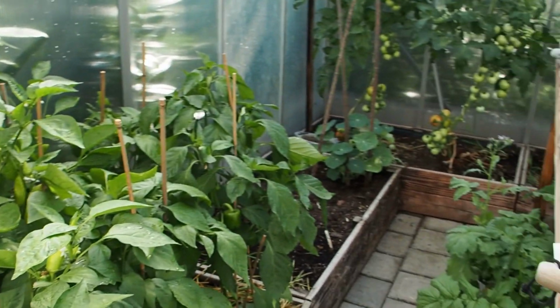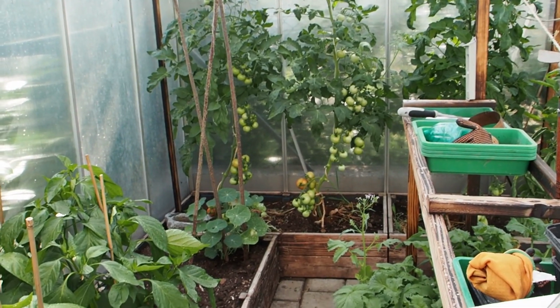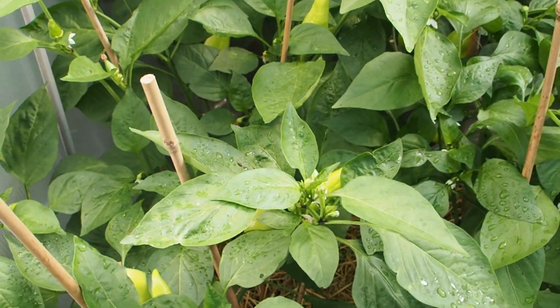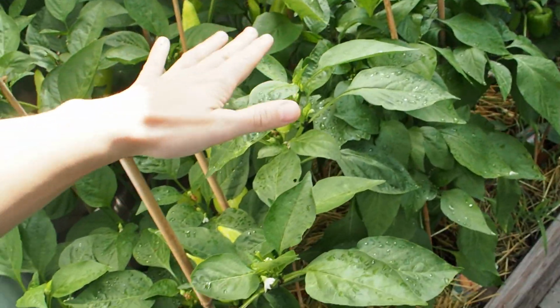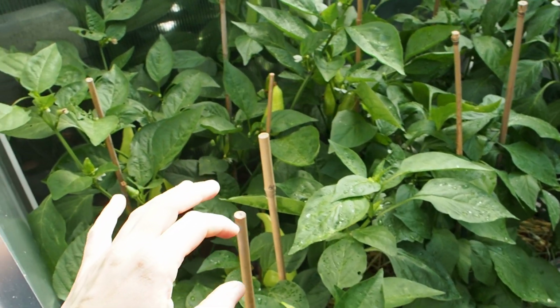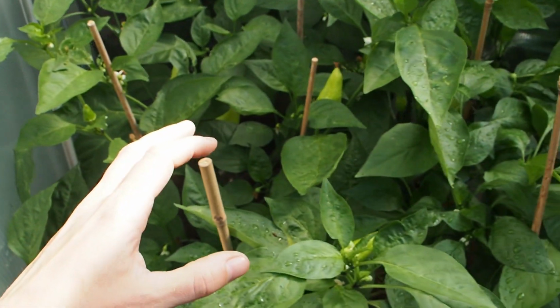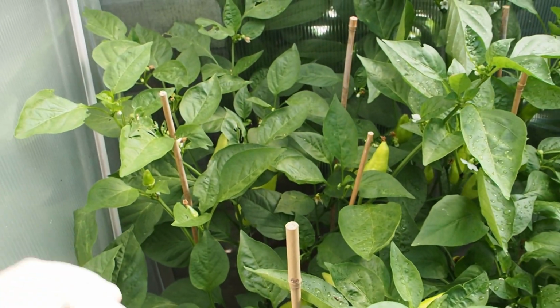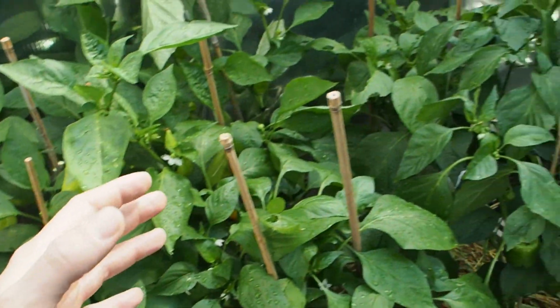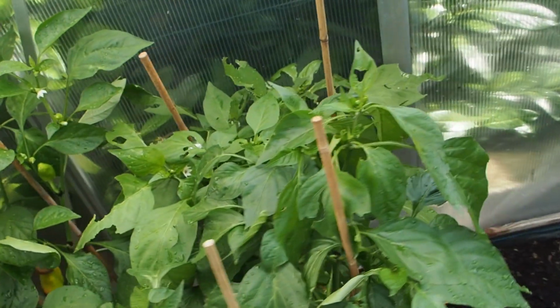And then in here, this is my greenhouse, which I'm very proud of. So at the left side we have some peppers, and they have grown really high. I've never had such high pepper plants, and they really love it inside of the greenhouse. From now on I only want to grow peppers inside of the greenhouse, because outside they were not doing so great.